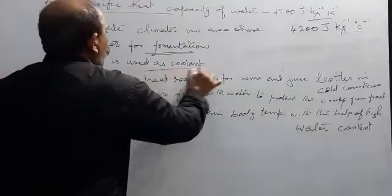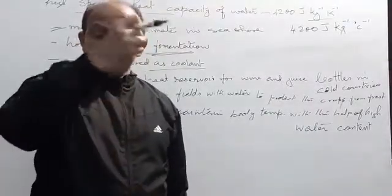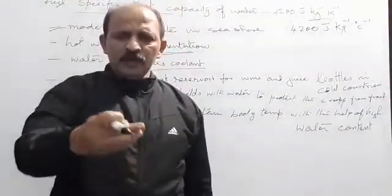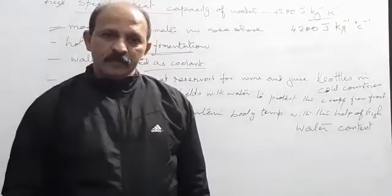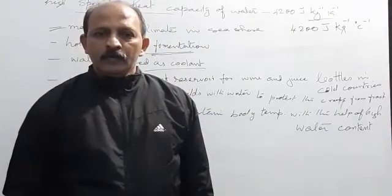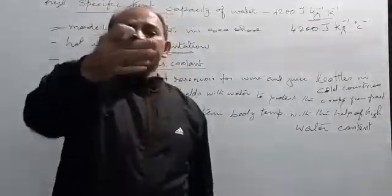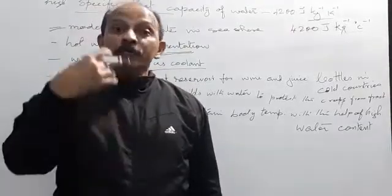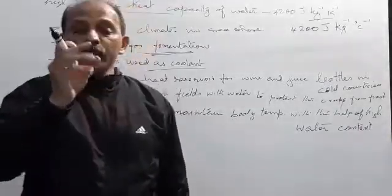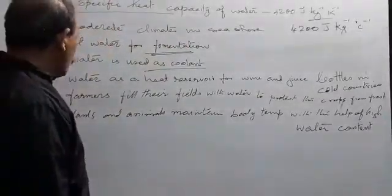Now water is used as a coolant. Water is used as a coolant in the engines of a vehicle, for a car, for a bus, for any such vehicle. The reason is that because of the high specific heat of water, when it is being heated up, water absorbs a larger amount of heat. If we use any other substance, it can absorb only a small amount of heat, but water can absorb the maximum amount of heat. So we use water as a coolant.